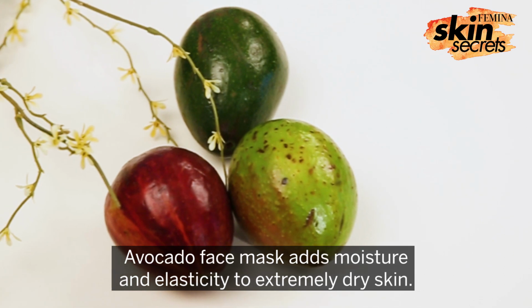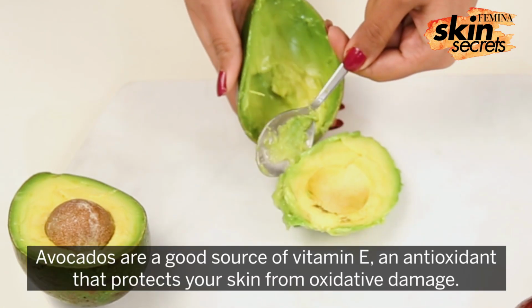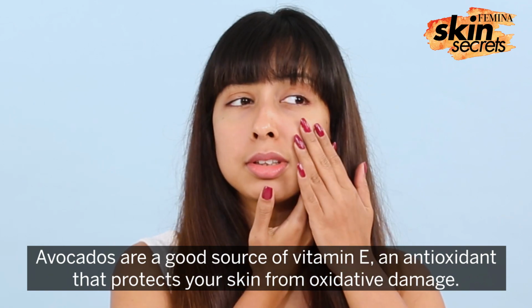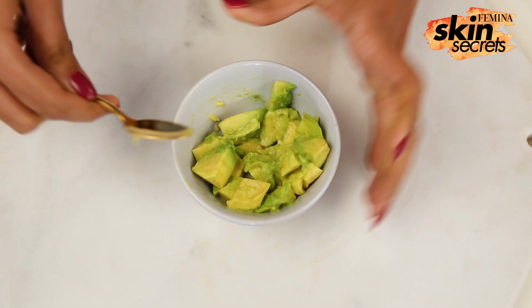Avocado face mask adds moisture and elasticity to extremely dry skin. Avocados are a good source of vitamin E, an antioxidant that protects your skin from oxidative damage. Plain yogurt restores the skin's pH balance.